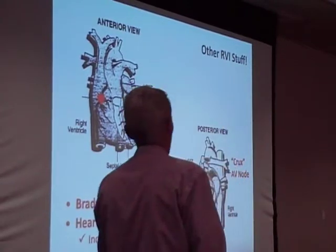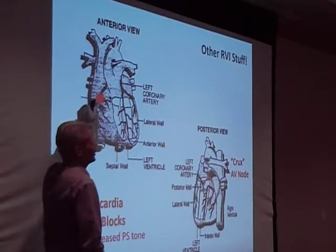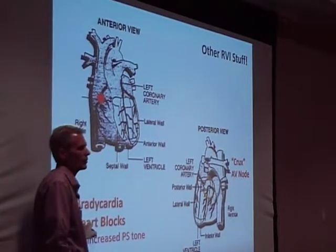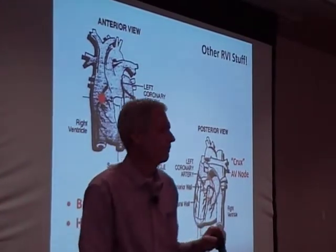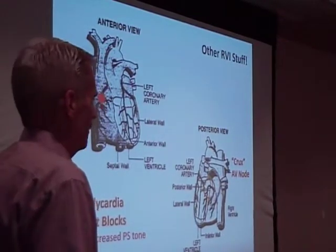And typically, when you've got blocks that occur due to a proximal occlusion, it's not because of a blocked vessel, it's because of increased parasympathetic tone. These are blocks that atropine will work on, because atropine is that parasympathetic blocker.